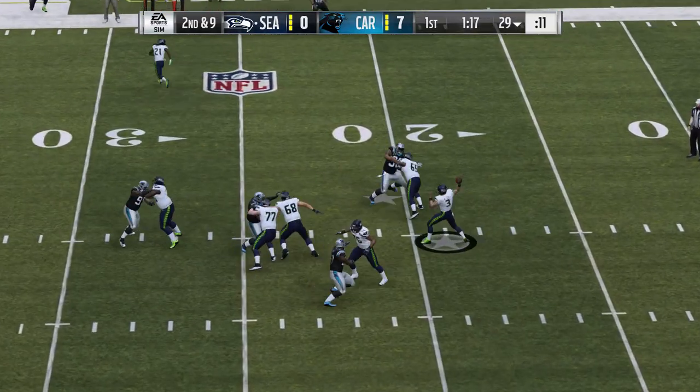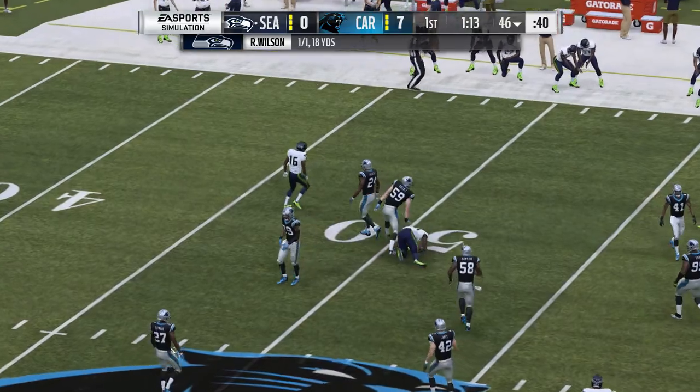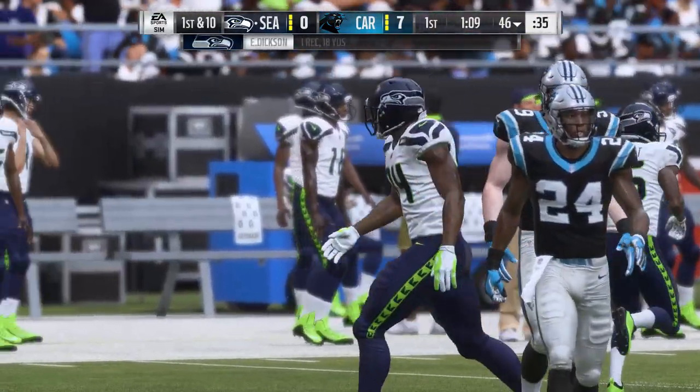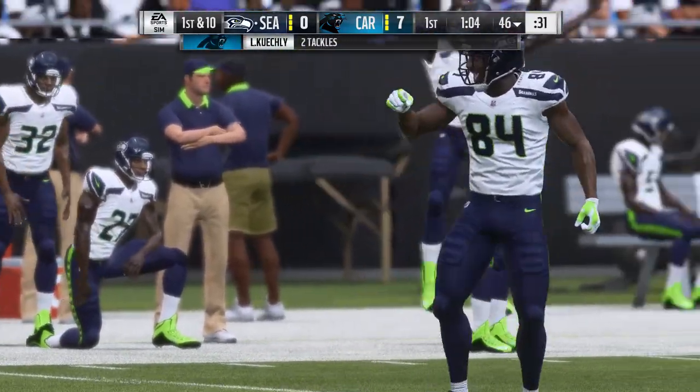On second down, here's Wilson. And it's hauled in by Ed Dixon. And able to get this one across the 45 before he's brought down. They got 18 yards out of that one, and it gets him a new set of downs.